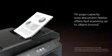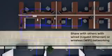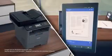The 70-page capacity automatic document feeder delivers business-fast scanning and even faster two-sided scanning. Share with others on your work group through wired Ethernet or Wi-Fi connectivity. And wirelessly connect from virtually anywhere in your office from your mobile device.